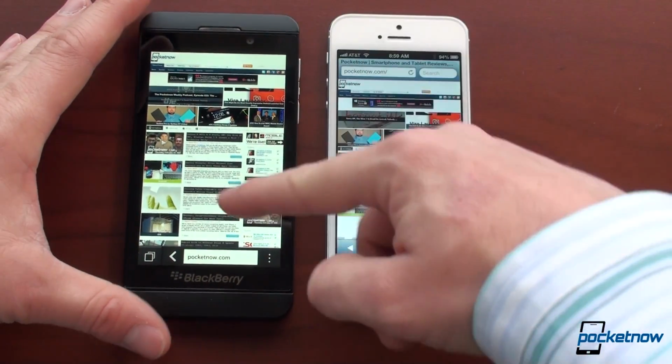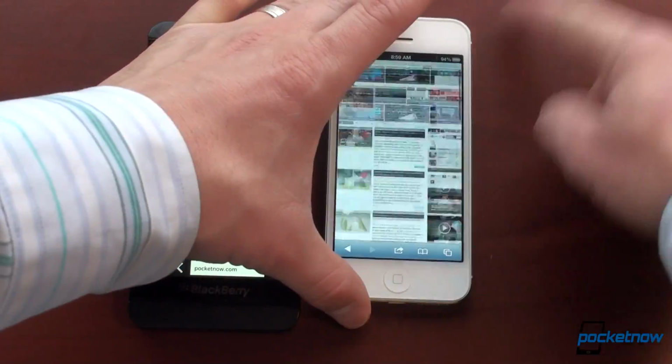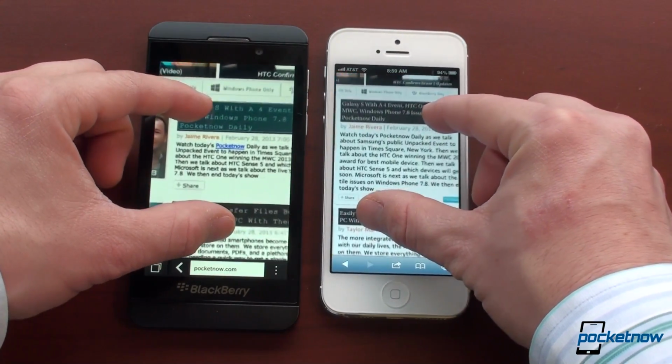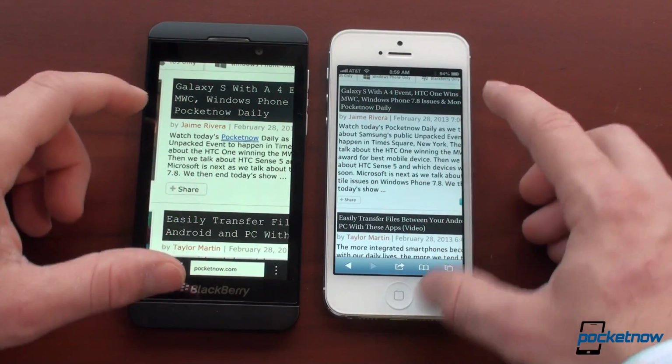And let's scroll down the page. We don't want to see any white space if we flick quickly. And we don't. iPhone 5 has a slower way of scrolling. Let's pinch to zoom and see which clears up text faster. iPhone 5, a little bit faster.